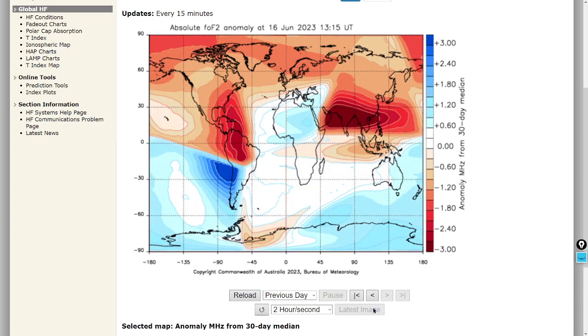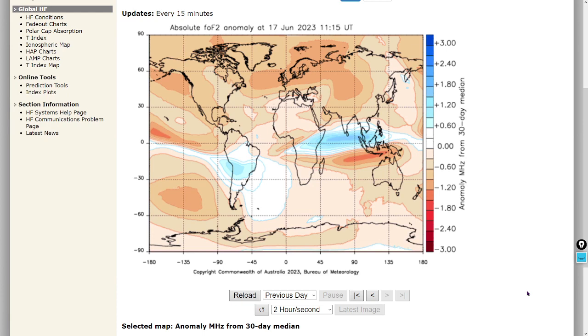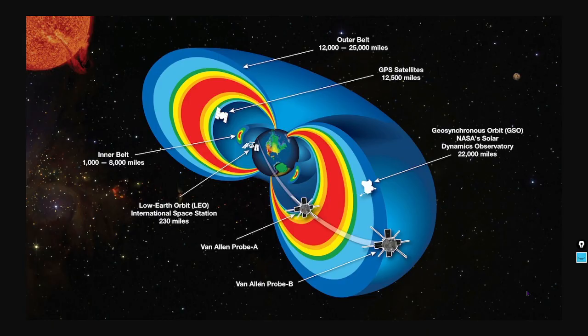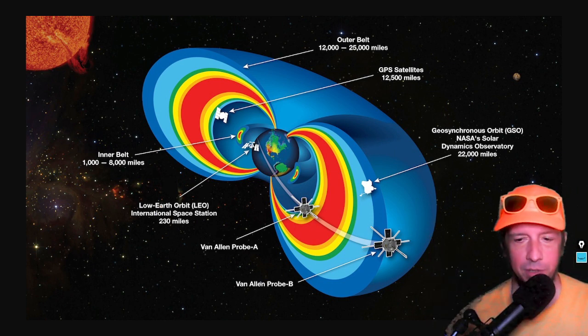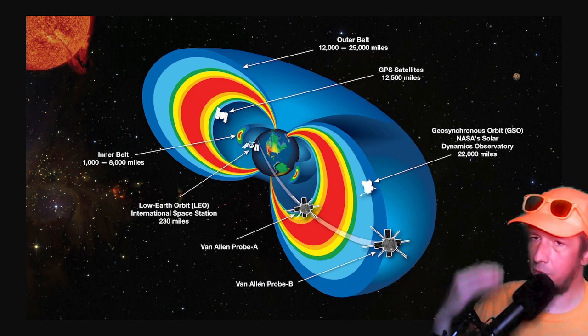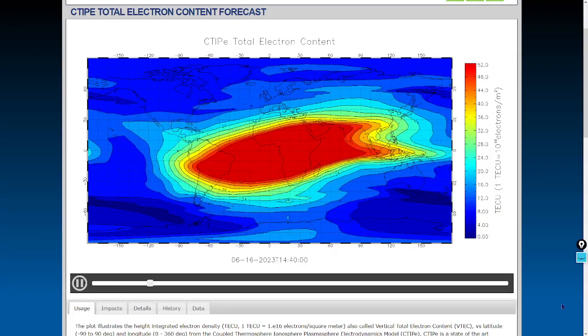Anyway, here's the latest image. That's 11 o'clock Universal Time ionogram, and there is 11:15 Universal Time anomalogram. You can see there the ionosphere in the northern hemisphere puffing up. No real surprise as summer approaches on this side of the planet. We'll also show the total electron content forecast. Feel free to pause the video on this frame if you're not familiar with distances depicted here in miles. Here's the total electron content.